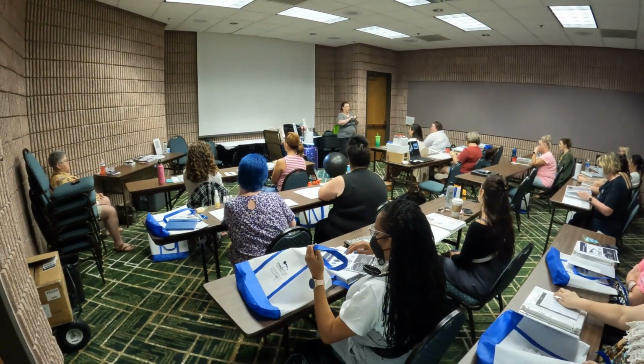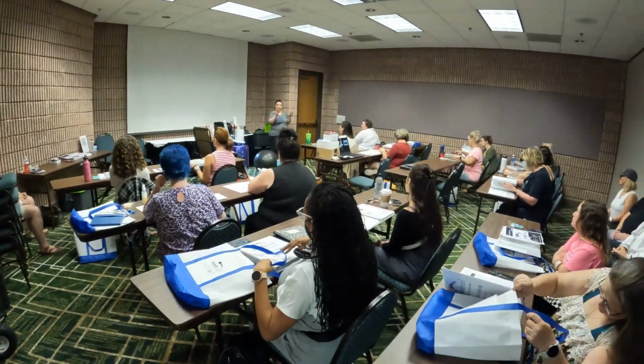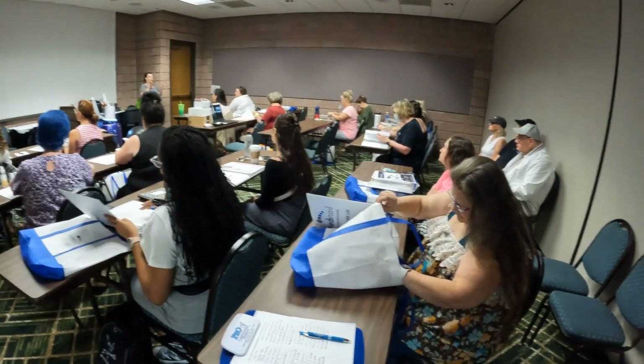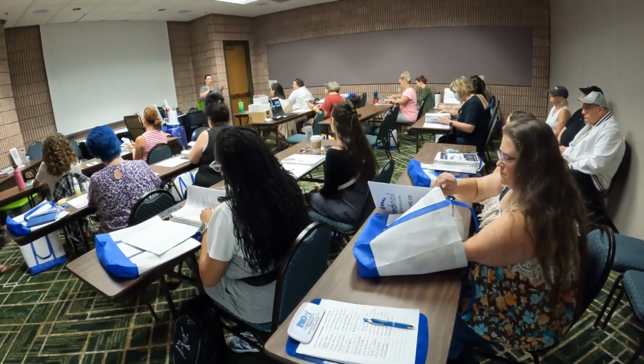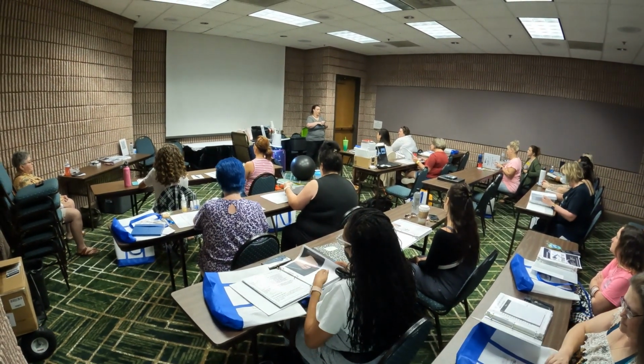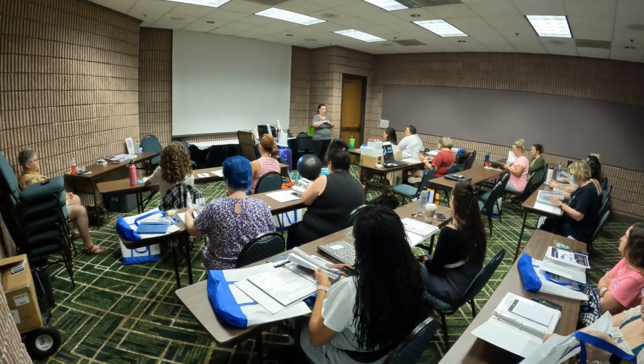Your red section gives you toenail ailments that you definitely don't want to work on, that you need to refer to a doctor. You have the yellow section, which tells you cautionary: you could work on them, but you might need to send them to a medical professional afterwards. Then you also have your red section, which is absolutely do not pedicure, and you're going to send them to a medical professional before you even touch them.